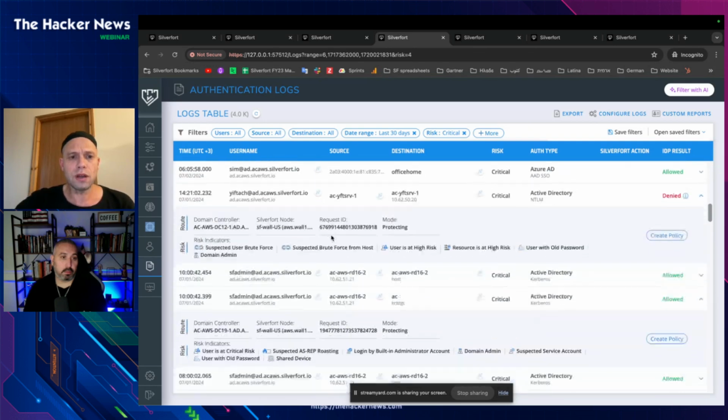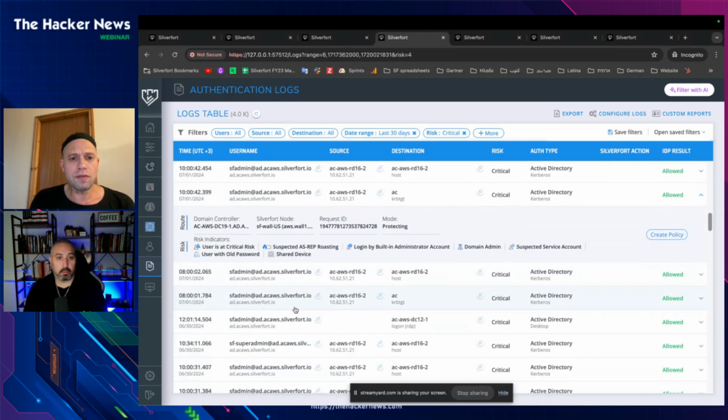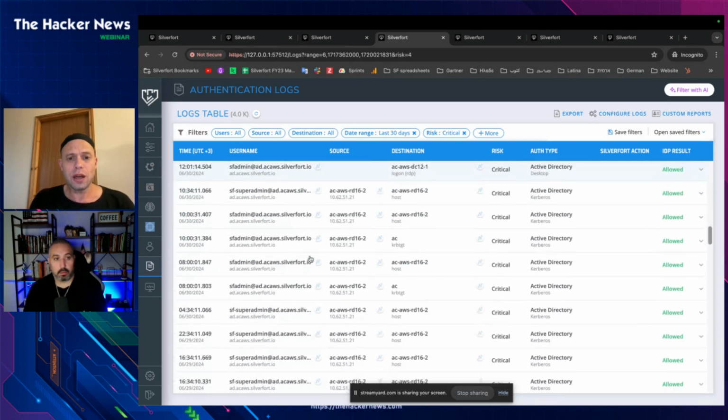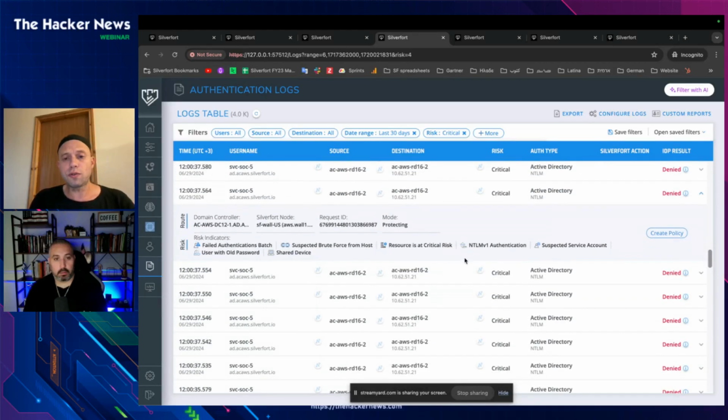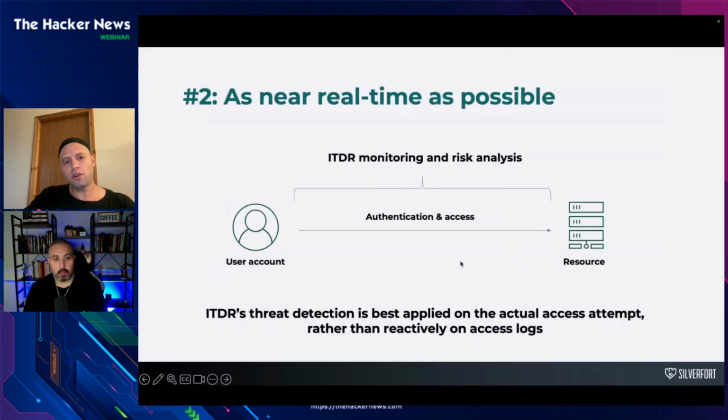But if we scroll down and look at two other sample authentications, here we have a suspected user brute force. You can never see that unless you sit on the authentication itself. Here, for example, you have a suspected AS-REP roasting. You cannot spot this technique unless you are on the authentication itself. And we have another one. This one, for example, was performed over NTLMv1. This also you can never see unless you have visibility into the authentication as it happens. So this is evaluation factor number 2.